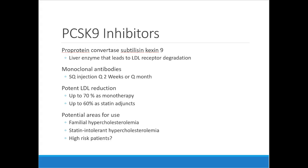They're very potent at LDL reduction. In fact, they're much more potent than statins. Up to 60%, 70% as monotherapy, and as statin adjuncts, they can add on an additional 60% LDL reduction, which is pretty big. So these drugs are going to be used for familial hypercholesterolemia.